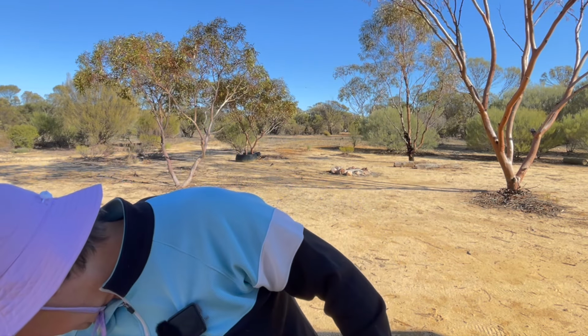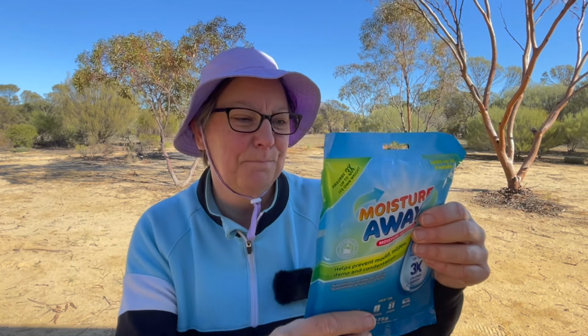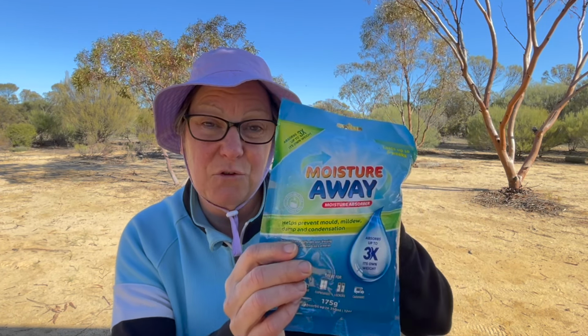The other time when condensation is a problem is if there are consistent rainy days in a row and I can't open the van. Again, I live in Australia and I have the opportunity to move around. My home is on wheels, so I'm very rarely committed to staying in one place. If I do get stuck, though, with multiple rainy days and I can't get the van open, I do have some of these moisture absorbers. I have quite a few of these.